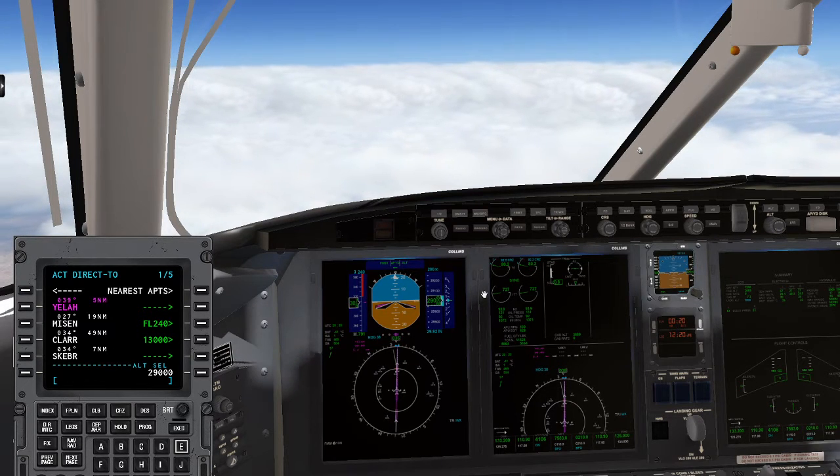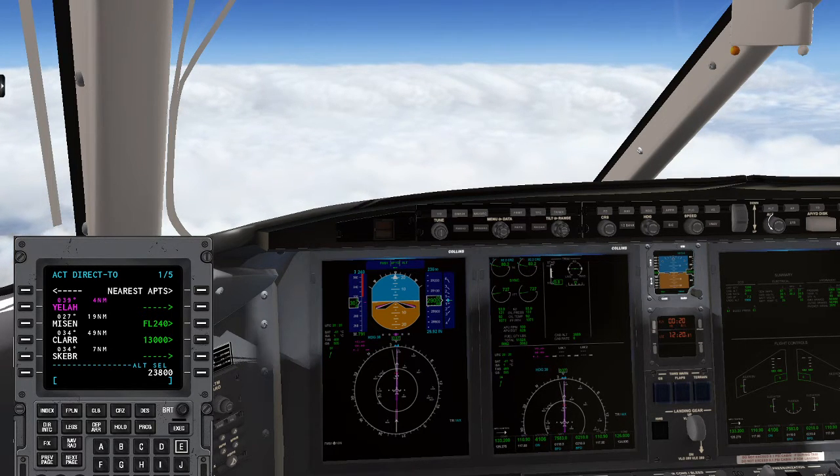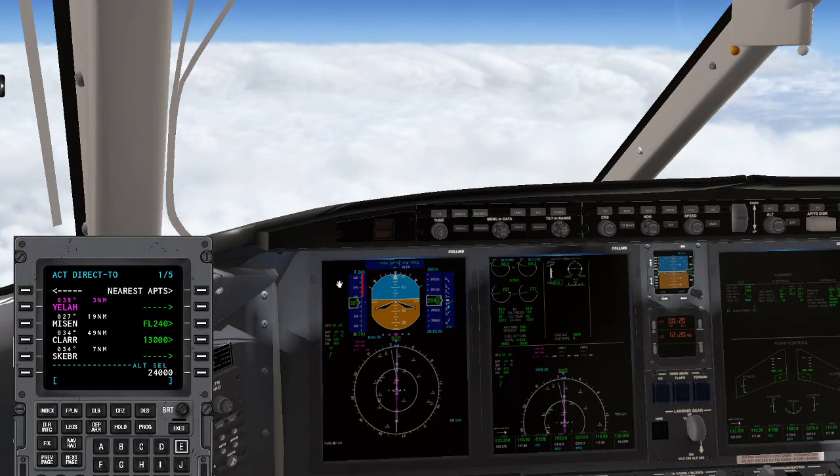LA Center, Challenger 515 Zulu Tango, leaving flight level 290. 3 Sierra Lima, taxi parking via Alpha, enjoy your day. 5 Zulu Tango, thank you.